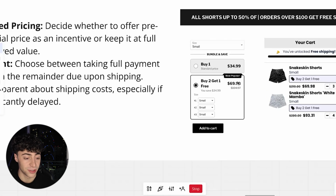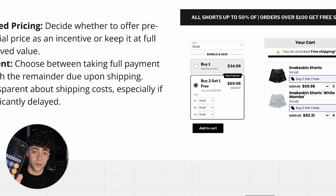As you could see, it was literally 3 shorts for $70. So if we do the math on that, it's almost $23 a short. Now, I get my shorts for literally like $6 a pop. So that's $18 profit minus I guess we'll say $3 to $5 in ad spend, maybe per purchase.